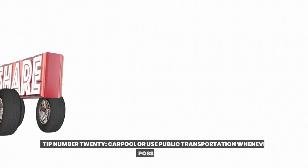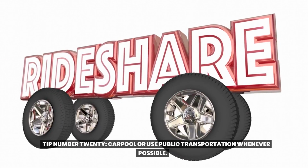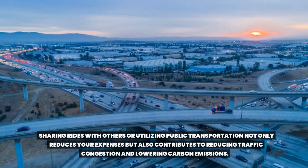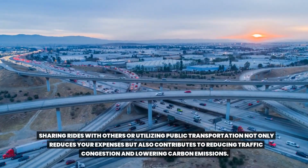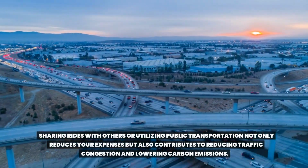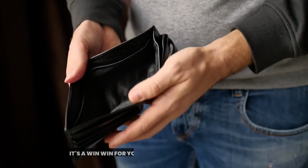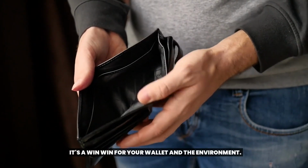Tip number 20, carpool or use public transportation whenever possible. Sharing rides with others or utilizing public transportation not only reduces your expenses, but also contributes to reducing traffic congestion and lowering carbon emissions. It's a win-win for your wallet and the environment.